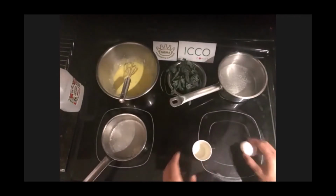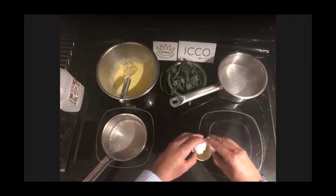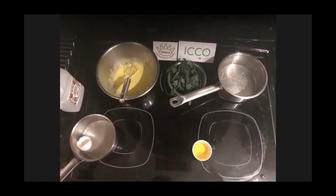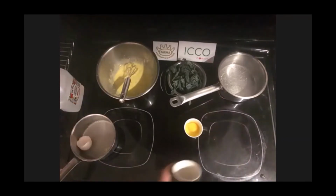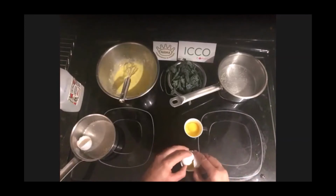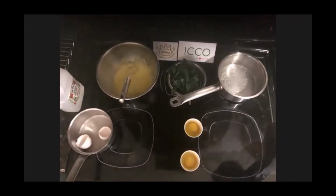Use anything that will hold the volume of the egg, but you don't want to crack it out of the egg into the water. You want to make sure it's in a separate little container. And the reason is you have more control when you do it this way. So I'm going to, just in case I break one, because that happens.